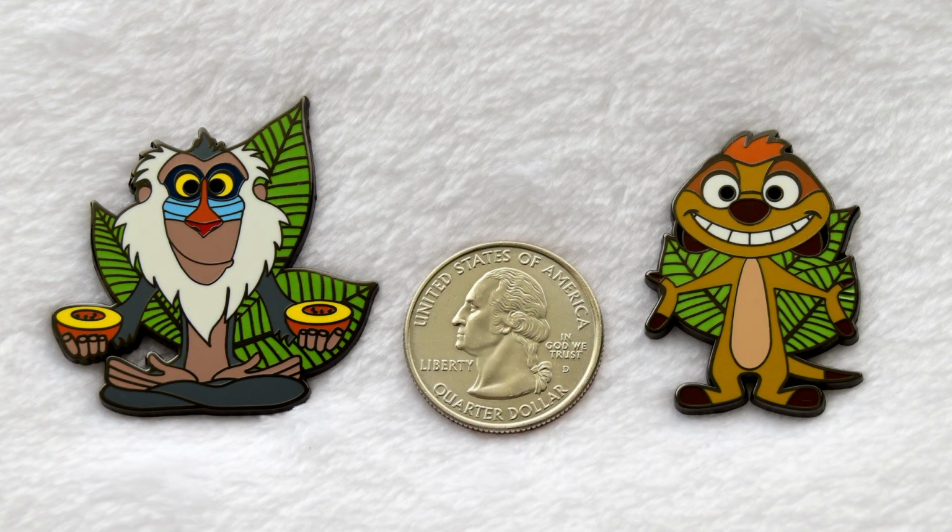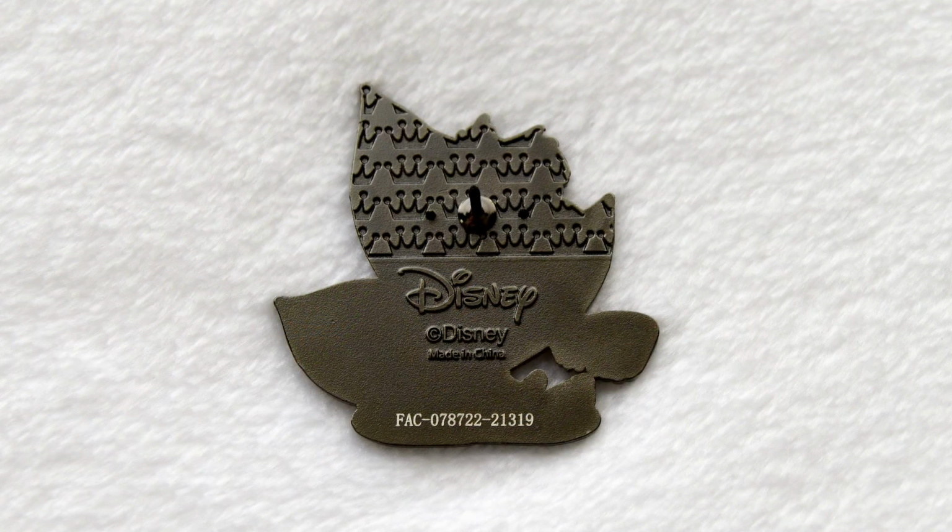And well, it's not Rafiki, but it is Timon. So we only got 2 pens. Well, I know I only had 6 boxes, but getting only 2 out of the 6, that's not good. That's really not good. So those were the Lion King Character Leaf Mystery Pens. This was a horrible unboxing, getting only 2 out of the 6.